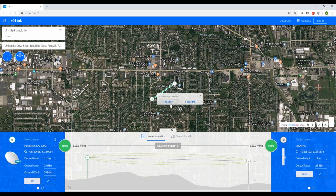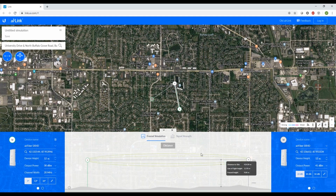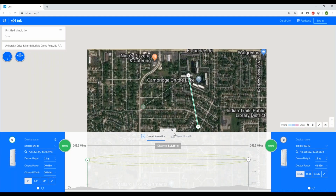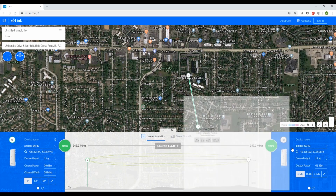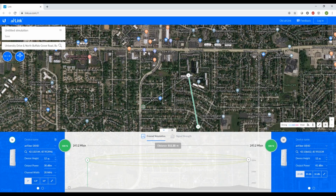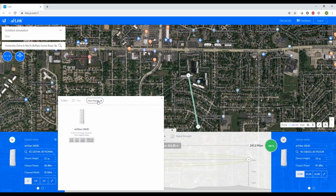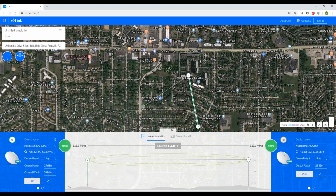So if we add another point here, and nope, I'm sorry, let's delete that one. Well, we can connect it back. There we go, easy. This is our light AP. What happened here? Here we go. Go nano beam.